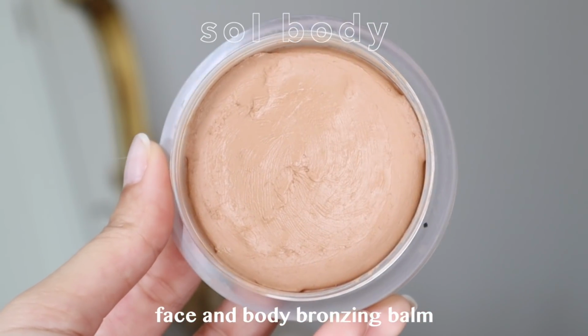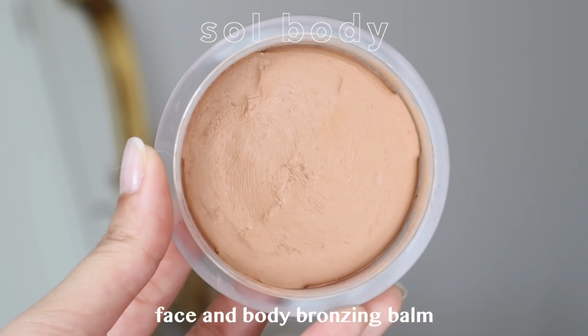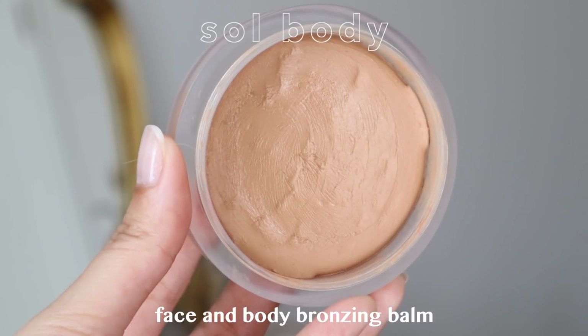And my next favorite is from Soul Body. This is their Face and Body Bronzing Balm, and I use the shade Light. So this came out a while ago, and I've actually had this for a while now as well. I think it came out last year, but only recently I took this out of my collection. I'm like, okay, let me give this another go. Let me try this out again.